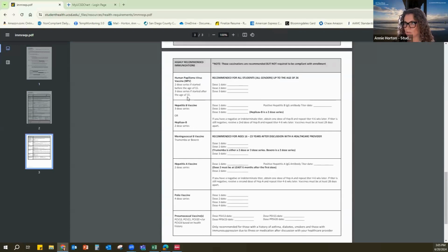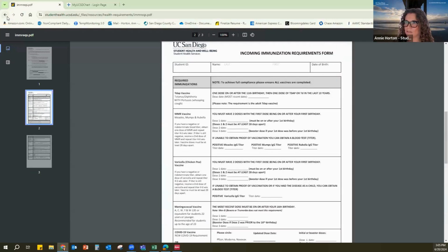Primarily this would be useful if you are planning on doing travel abroad or you are using Student Health as your primary care provider. This information is really helpful to have entered in, but it does not form any part of the university requirements. It's more useful clinically and for other administrative purposes.